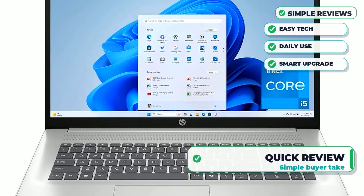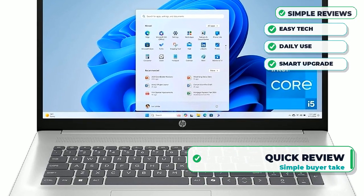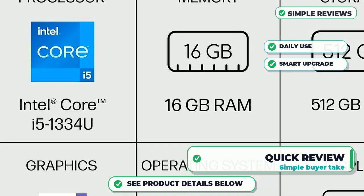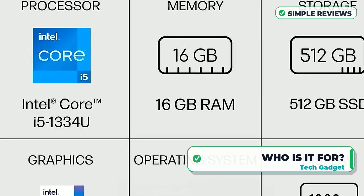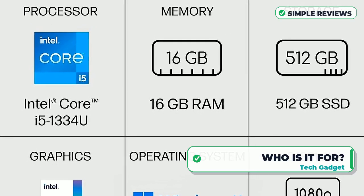Are you tired of using a laptop that's slower than your grandma's gossip circle? Well, let me introduce you to the HP 17.3-inch laptop, a beast of a machine that's about to change the way you work and play. This laptop is lightning fast, and I mean it, with an Intel Core processor that advances real-world computing and delivers more ultra-efficient multitasking for your busy days.